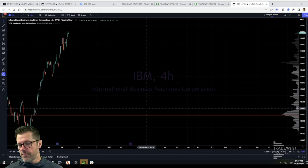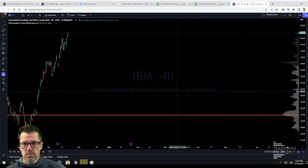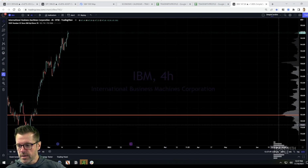And if you sell the straddle, you get more premium out of it. If you do the strangle, you get a little bit better probability. So not as much premium, but better probability because you can hold the outside of the range. So that's some ideas in focus.